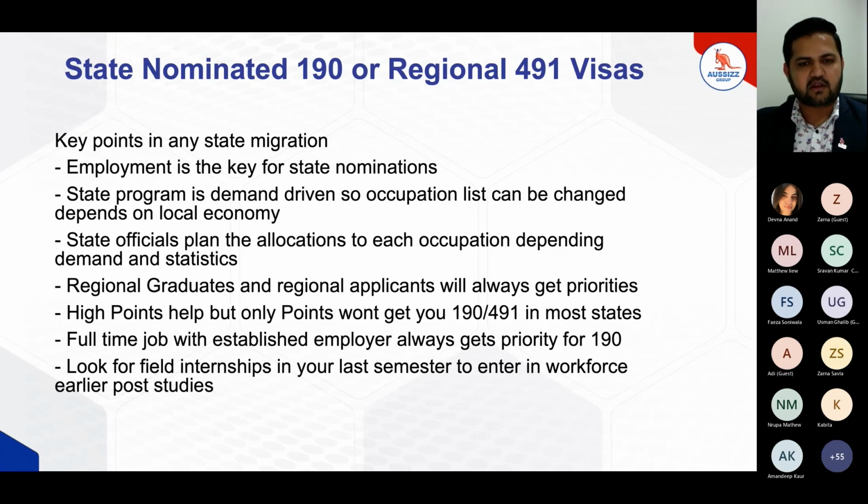And so they do compare the job outcomes, job advertisements in the market as well, how many nurses are required, how many graduates in this area are required, or how many tradespersons are required, how many cooks are required, or any occupations, they will be deciding according to that. Regional graduates and regional applicants will always get priority. So if you are a regional graduate who studied in regional South Australia or regional Australia in general, then you will get more priority in state nominations.